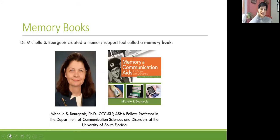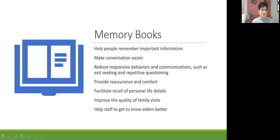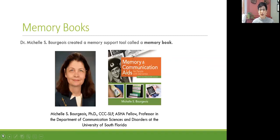So I'd like to ask Mandy to talk about her experiences creating memory books. And I just wanted to share with you, memory books were originally created by a dear friend and colleague of ours, Dr. Michelle Bourgeois, who was a professor at Ohio State and then a professor of speech pathology at the University of South Florida. And she created memory books as a way to help people with Alzheimer's disease to be able to have meaningful conversations.